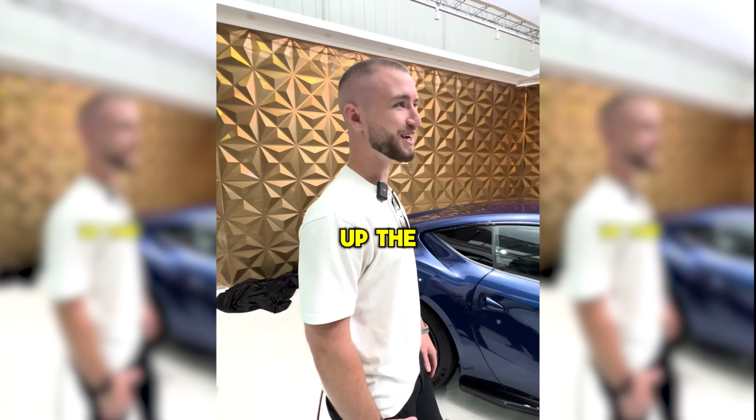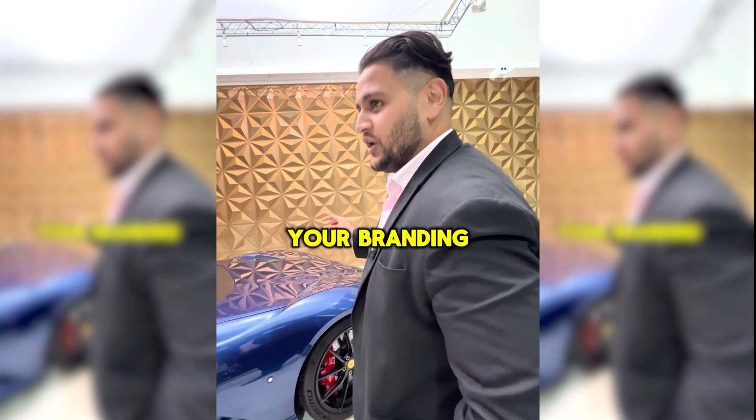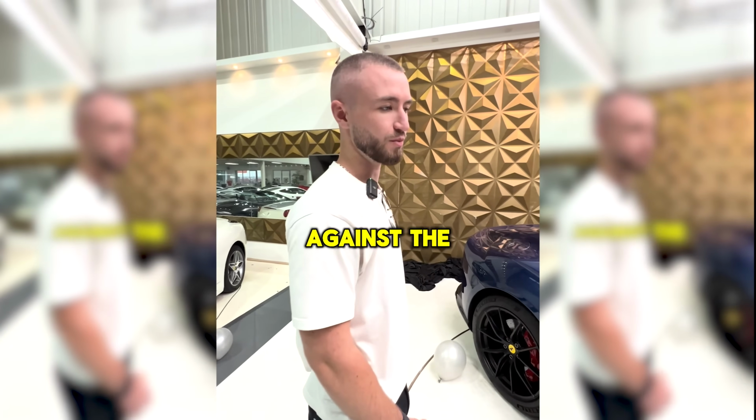Gonna do it? Unfortunately, I can't pick up the car today because you're gonna be wrapping it, but... Yeah? Well, I mean, give me a couple of days with it. Yeah, I'll make that happen. I'll put the tricolore on it, satin black on the wrap, and then we're putting your branding over it as well. We'll just do contrast against it, white logo.